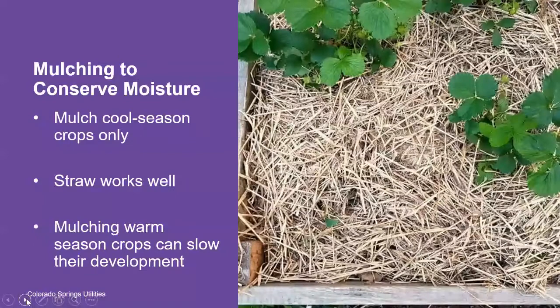Okay, now when you're mulching, you can certainly mulch to preserve the moisture in the upper few inches of the soil. And it's a really good practice for your cool season vegetables. So it's a really good thing to help retain that moisture. But I would say make sure you're mulching your cool season crops only. So things like cabbage, lettuce, spinach, carrots, all of that.